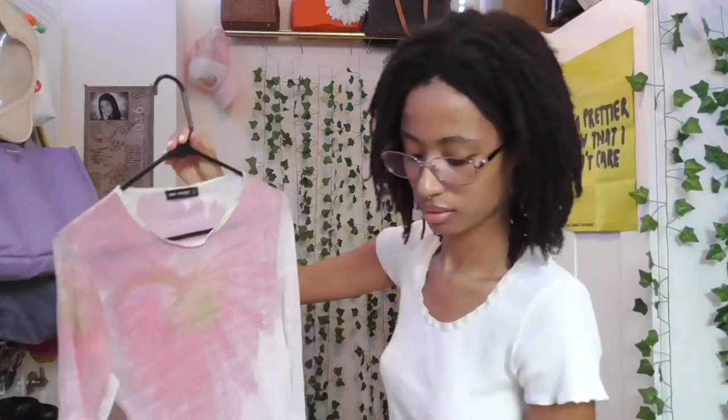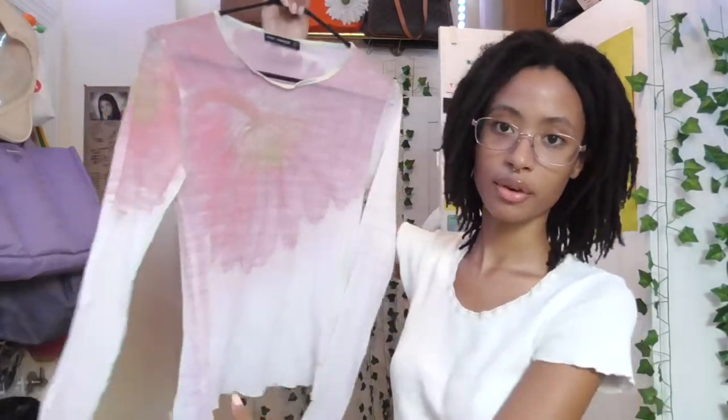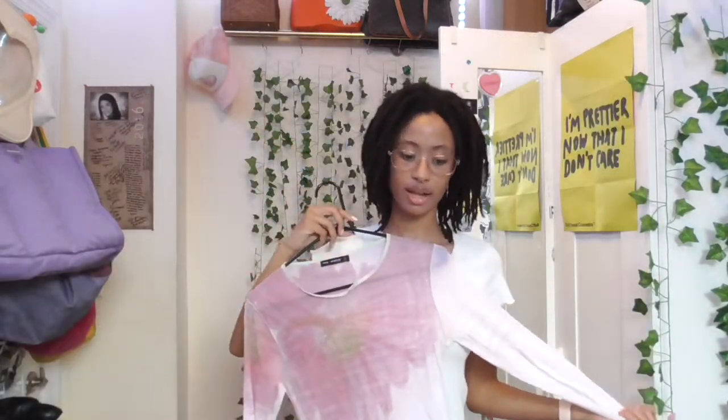Alright, now we're on to long sleeves. I really gotta start speeding this up, but let's do this. Okay, so the first one is from Cop Copine, Paris. I was gifted this from a TikTok mutual from France. That is so cool. This is so my style. I showed this in a video recently. I'm keeping this.